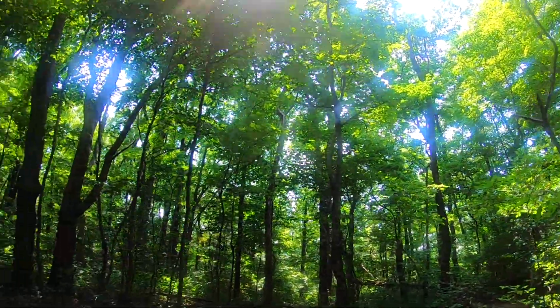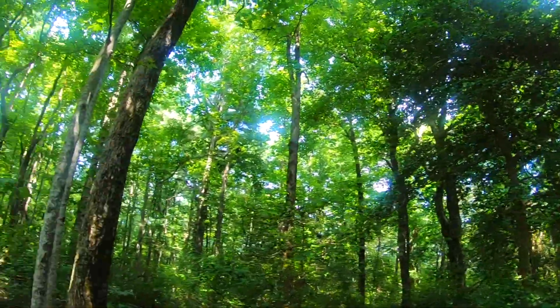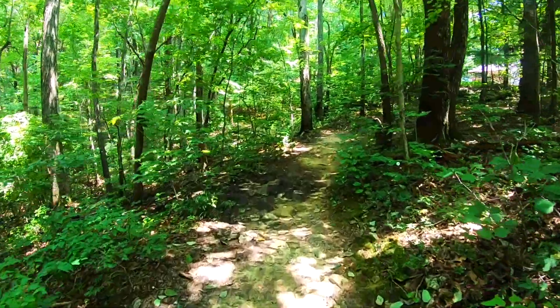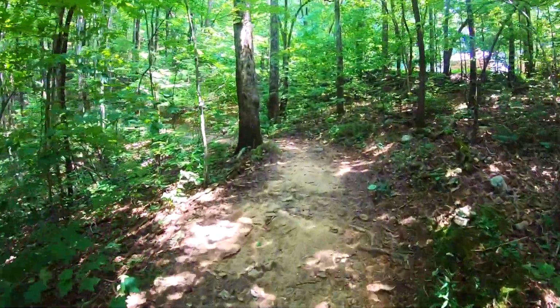Like with any hike, make sure you come prepared for this. Plenty of water, it's humid in these woods. And also ticks are common in the area as well, so make sure you bring some insect and tick repellent. And whilst hiking along these trails, it is important to remember to stay on the official paths.